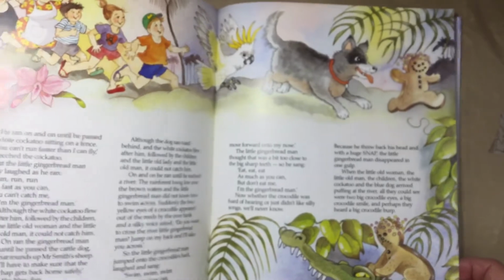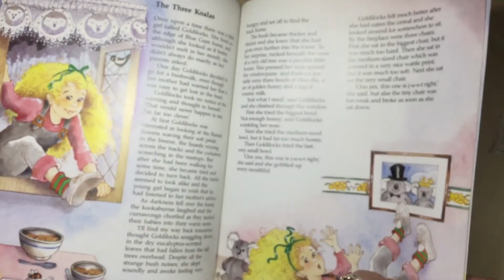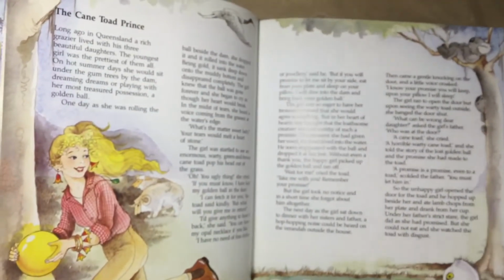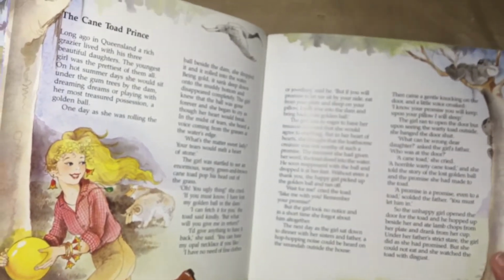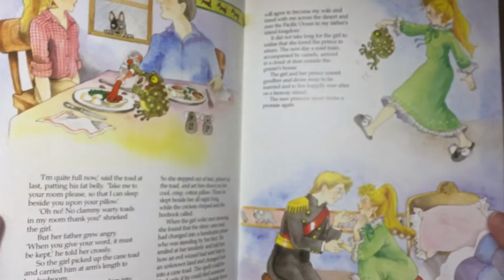And the old crocodile, 3 koalas instead of the 3 teddy bears in Goldilocks and the 3 Bears, and this is Cane Toad and the Princess, or Prince. So those pictures are quite nice, aren't they?